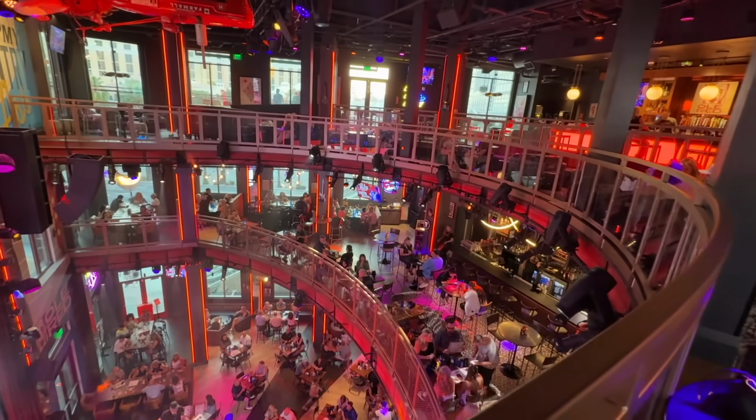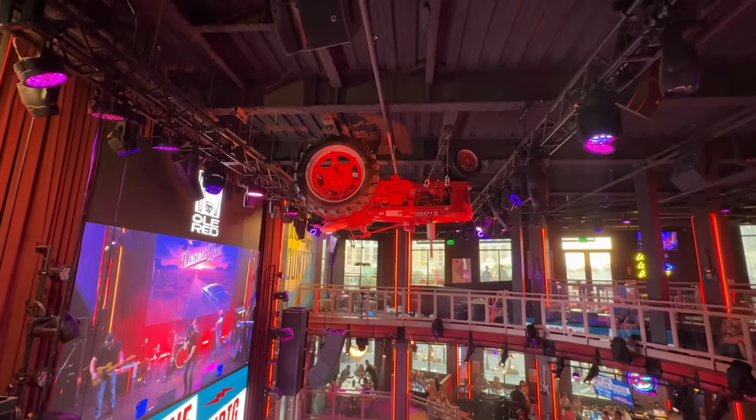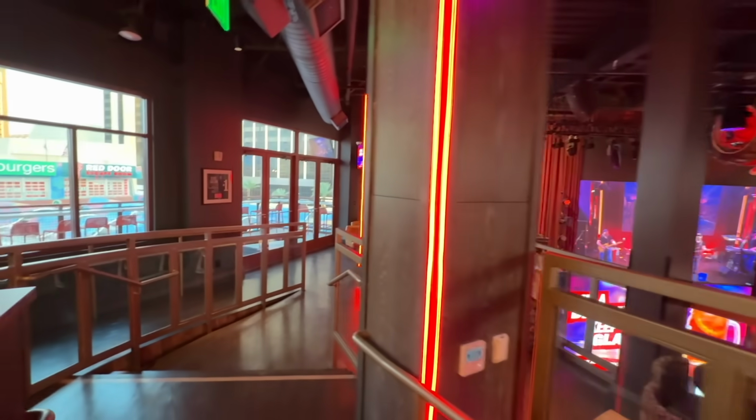All right, so we have made it inside to the 27,000 square foot restaurant and bar. So this Ole Red is one of 6 Ole Reds that Blake Shelton has opened. The newest one that's here in Las Vegas, and honestly, it's probably one of the cooler ones. They're open from 11 a.m. to 2 a.m. and 4 a.m. on the weekend, so they're open very, very late. And like I said, there are 4 stories and 2 stages on the first floor and in the rooftop.